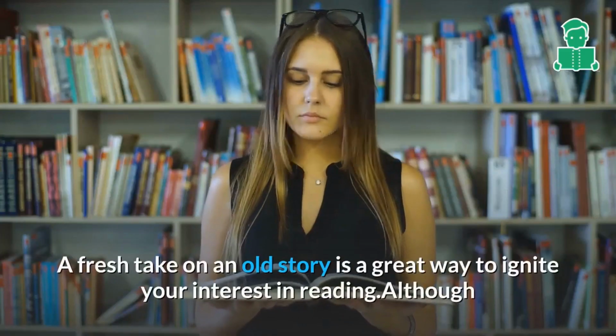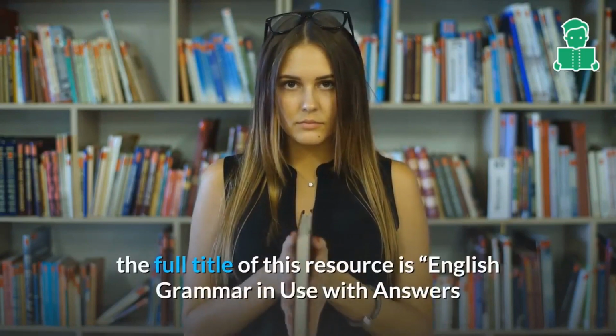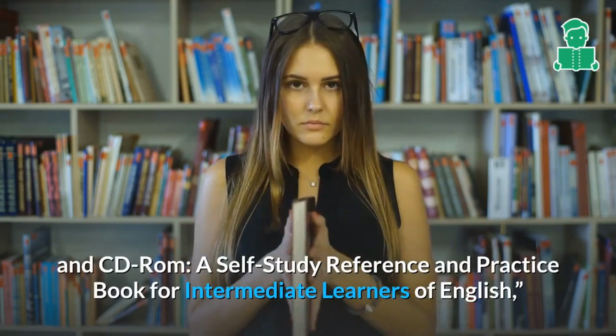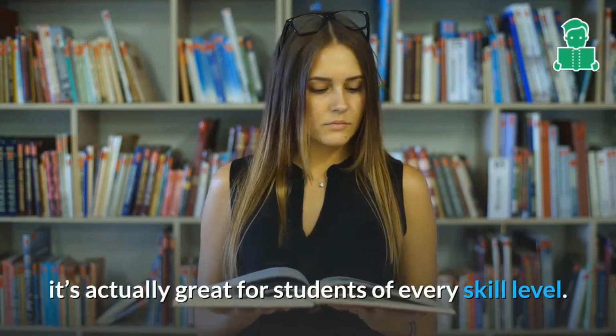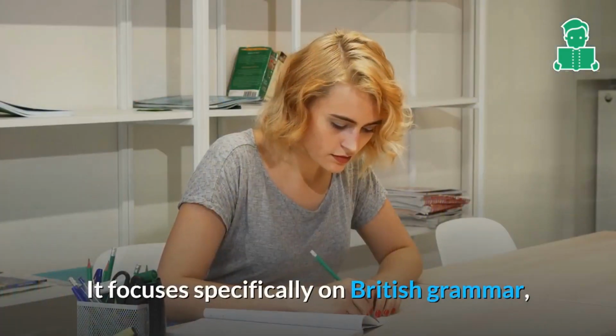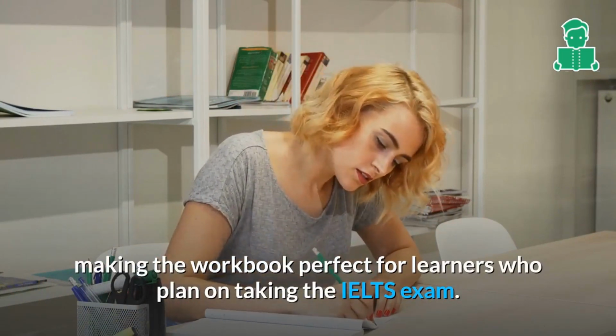A fresh take on an old story is a great way to ignite your interest in reading, although the full title of this resource is English Grammar in Use with Answers and CD-ROM, a self-study reference and practice book for intermediate learners of English. It's actually great for students of every skill level. It focuses specifically on British grammar, making the workbook perfect for learners who plan on taking the IELTS exam.